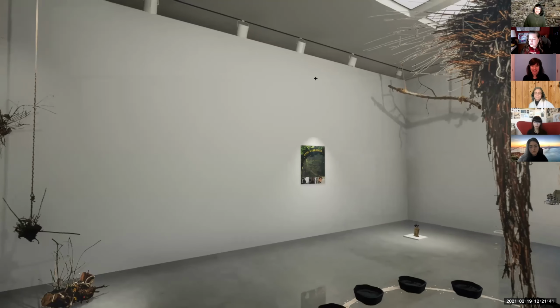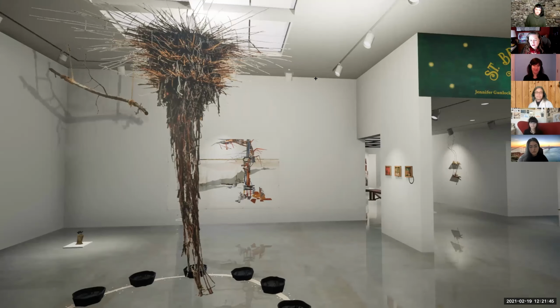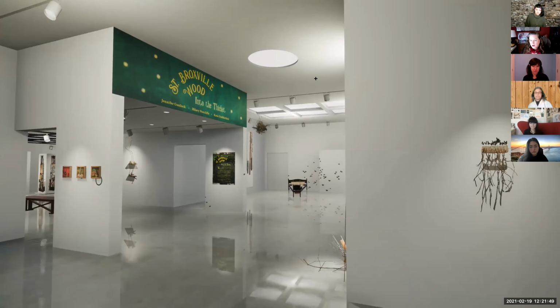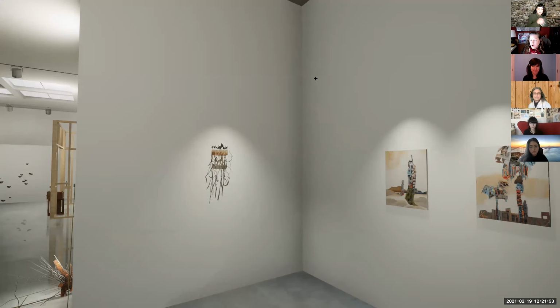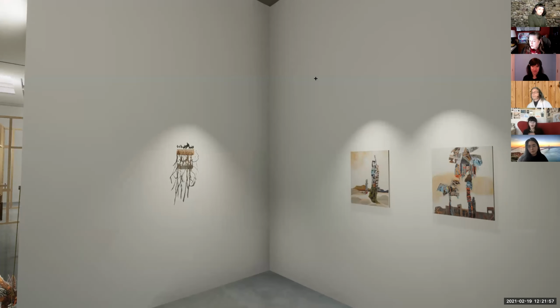And here is just a view of the room, the whole room, because of course we are only talking about select pieces that the artist chose to talk about, but I just want to give everyone a moment to see the other pieces in this space by the other artists.